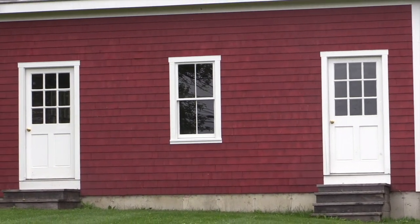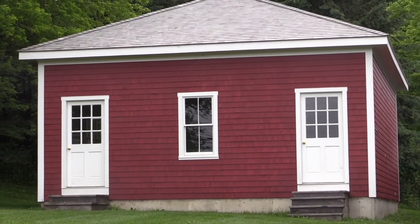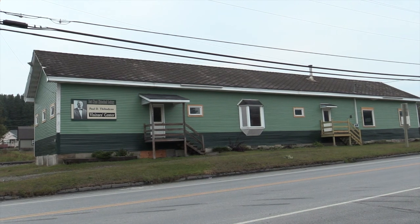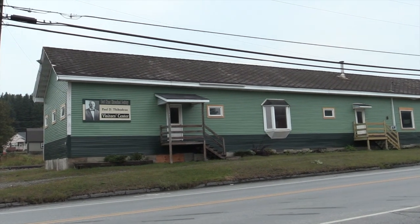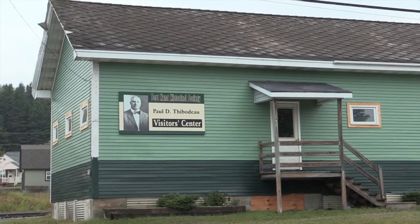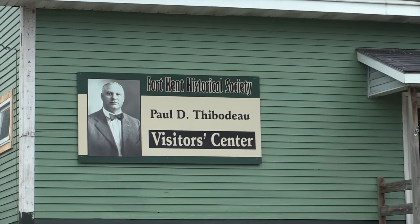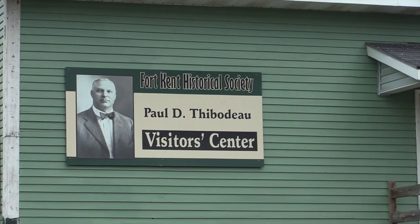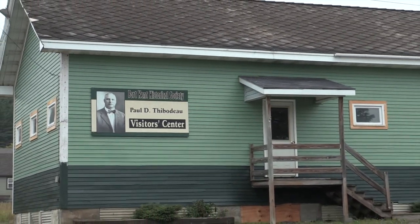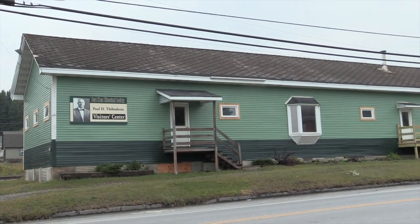The complex also includes a replica, built in 2010, of the Washington School. The last building in the Fort Kent Historical Society complex is the Paul D. Thibodeau Visitors Center. Once, this was the freight shed for the Bangor and Aroostook Railroad. The building now provides an area to host major displays of artifacts for the Historical Society. Today, we are going to visit one such display and learn about the history of the Fort Kent Telephone Company.